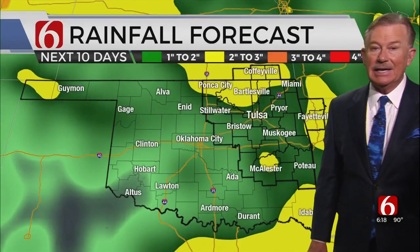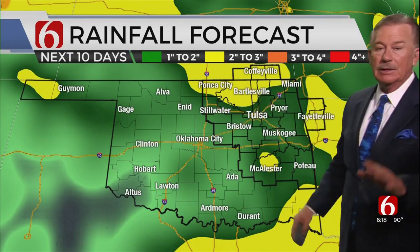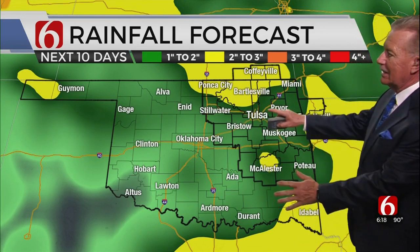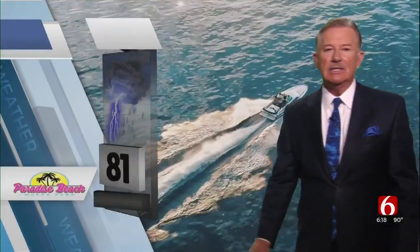In the next 10 days, anywhere from 1 to 2 inches of rain are possible in the worst drought-stricken areas that are still left. So that's good news for you guys up there. We're hoping and praying that happens for you. And the rest of us have about 1 inch to maybe near 2 inches. Western Oklahoma isn't quite as impressive. The Panhandle does have opportunities.